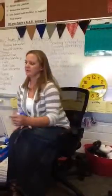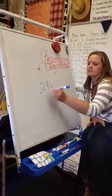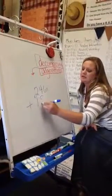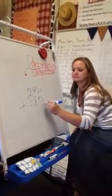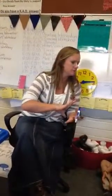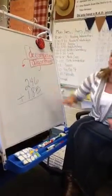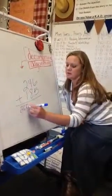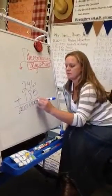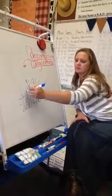Okay, here we go. If I have 246 plus 185. Boys and girls, I am going to break this apart. I'm looking at my hundreds, my tens, my ones, and then I'm going to add those together and put them all back. So I'm going to look in my hundreds. I have 200 plus 100 equals 300. Boys and girls, I already added those, so I'm going to cross them off.